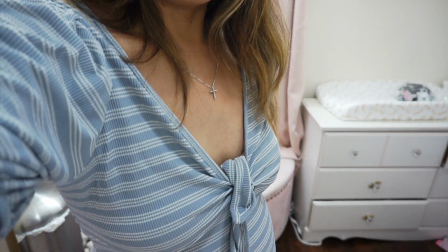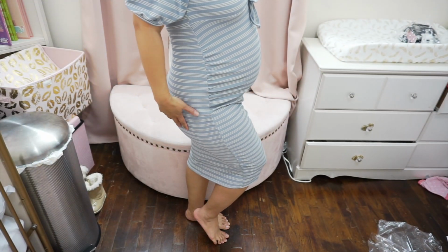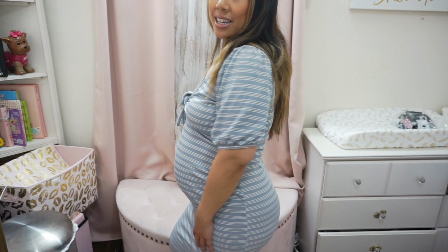It's got the midi length, so this is actually a good size. I got the 10. So it's not tight, it's roomy. I like the sleeves. So I think this is definitely a keeper. Do you guys like it? I think it's really cute.